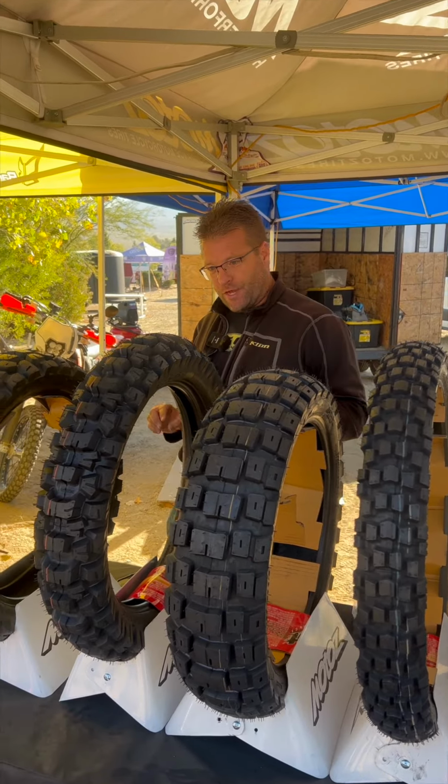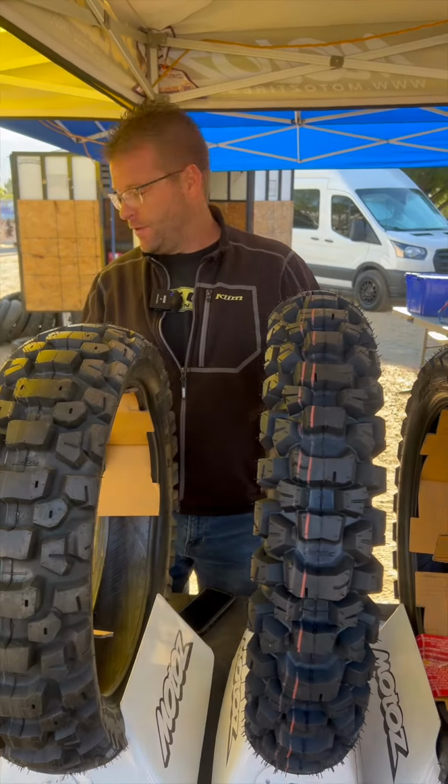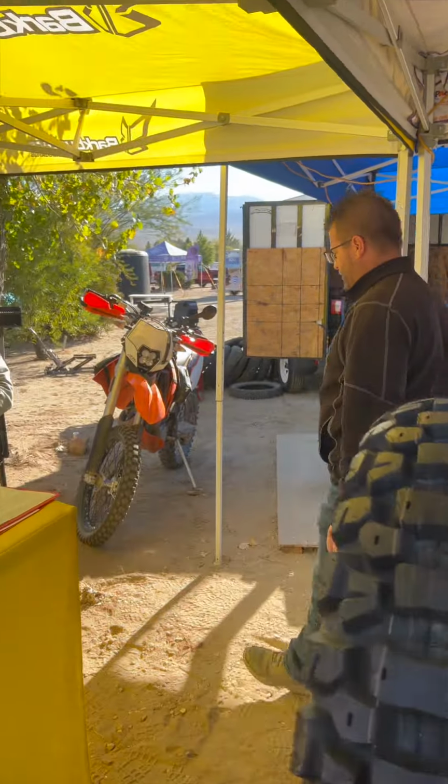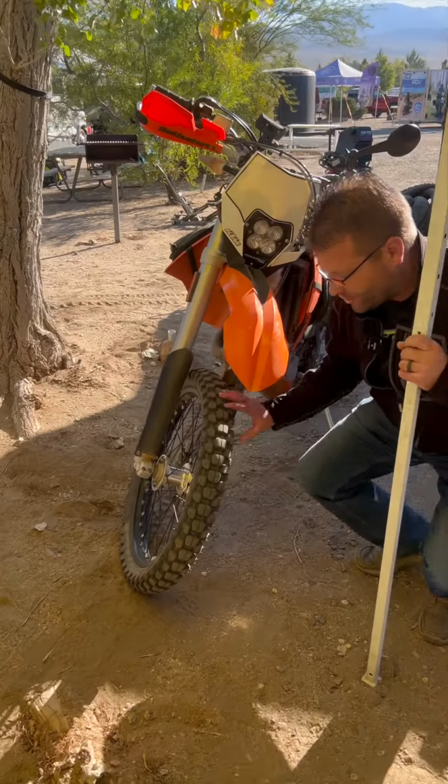Moving on over this direction, if you want to have the gnarliest tire that you can have out there on the front, we have the Desert HT. This here is the match tire to that Desert HT rear that I showed you earlier.